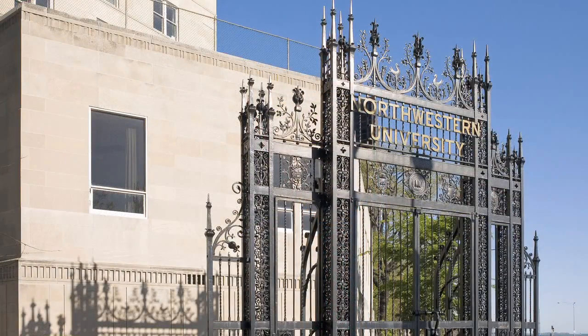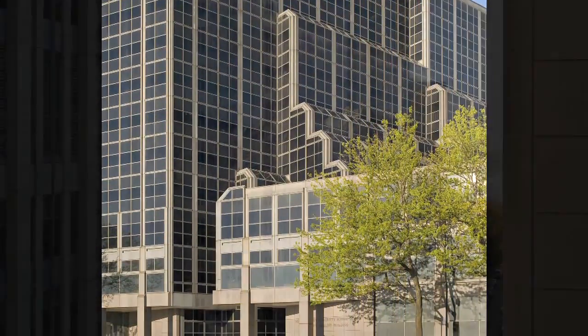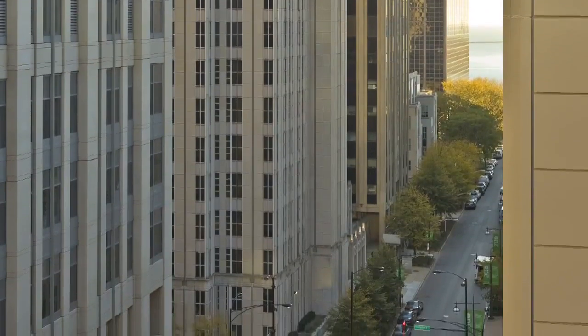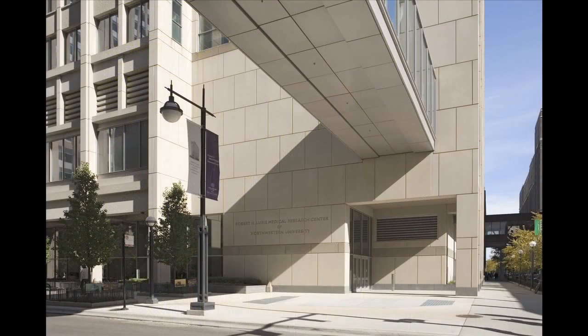One of the challenges facing Northwestern with regard to its Chicago campus is the relatively small size of its property. Nonetheless, the university has found very creative ways to enhance its space and enhance its activities on a restricted urban piece of property. The Lurie building, which opened in 2005, allowed the university to greatly expand its facilities and laboratories associated with medical research.